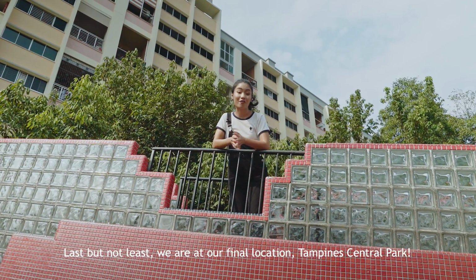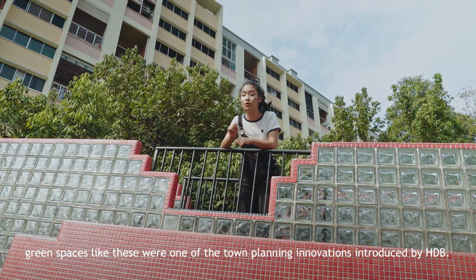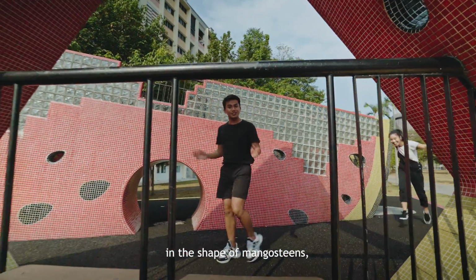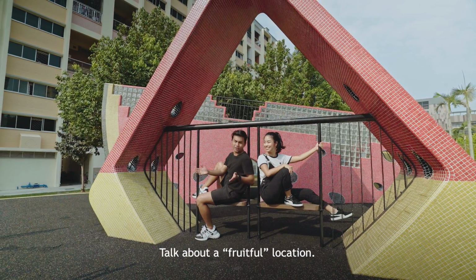Last but not least, we're at our final location, Tampines Central Park. Opened in the 1980s, green spaces like these were one of the town planning innovations introduced by HDB. And the reason why we're here is to explore their fruit-themed playgrounds in the shape of mango skeins and also watermelon slices. Talk about a fruitful location.